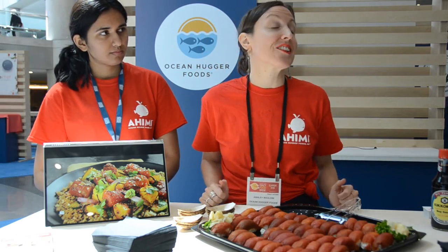So we try to put it in there enough to have the association. But we don't necessarily label our product as any sort of tuna. The name Ahimi is actually, ahi is tuna, so Ahimi is the spirit of tuna. So the idea being that it is similar to, but without the guilt or the worry.